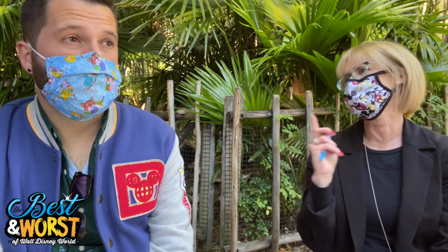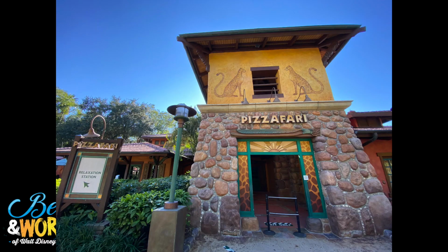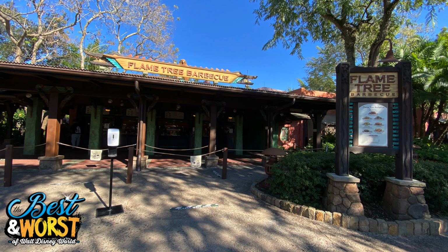Dining locations. So quick service abounds here in Discovery Island and has one of the best quick service locations in the park. Pizza-fari. Exactly. Pizza-fari. I know. Everybody just can't get enough of that great Pizza-fari pizza. That's all they want. No, Flame Tree Barbecue. That was the other one. I'm sure you were getting ready to say that.